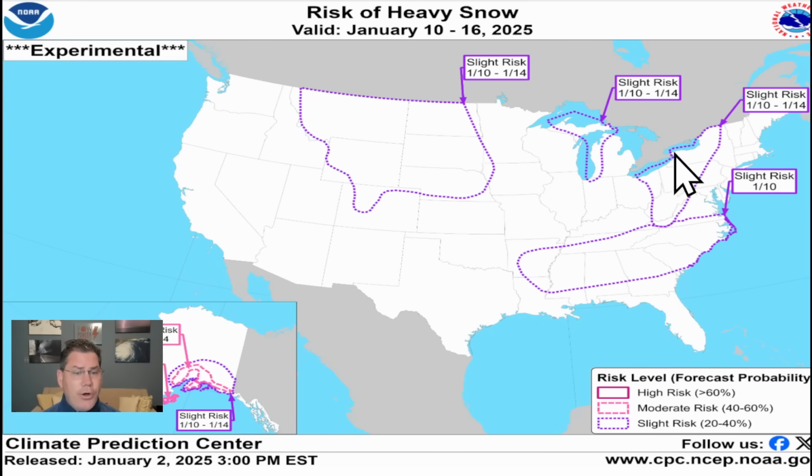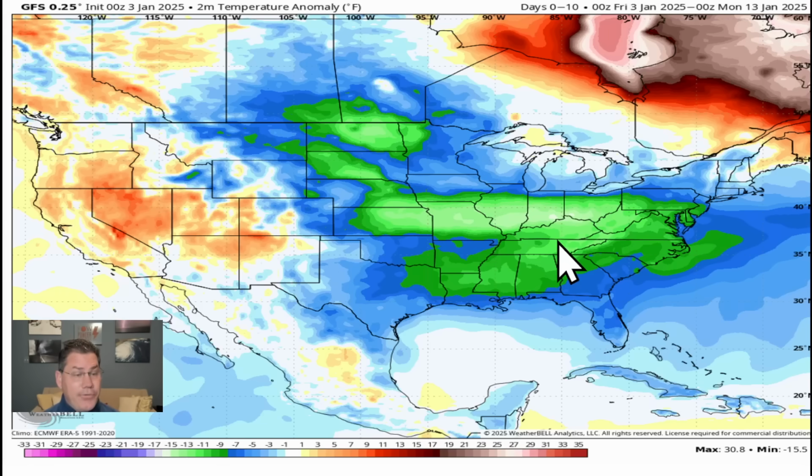We'll have more snow flying across areas of West Virginia and upstate New York. And then we'll even have another new system coming in across the northern Plains with more snow by the time we head into, say, the 10th through the 14th time frame, because the cold air is not going to go anywhere. Once it gets here, I think it's going to lock in.